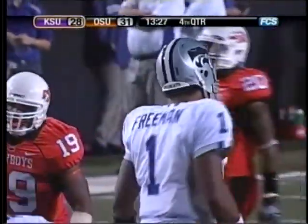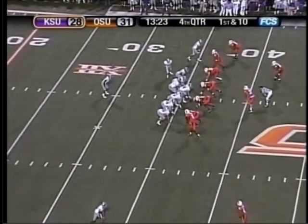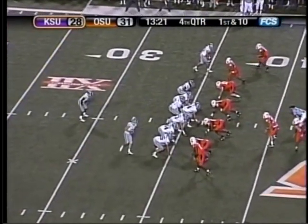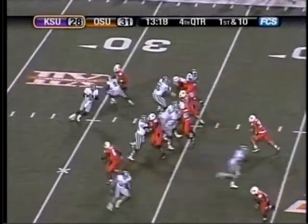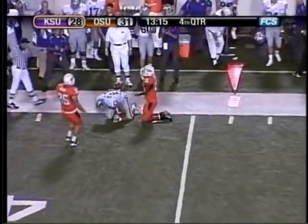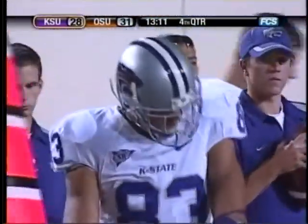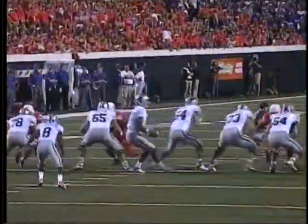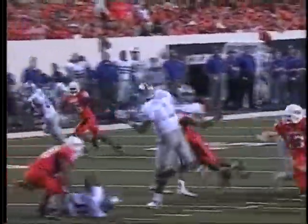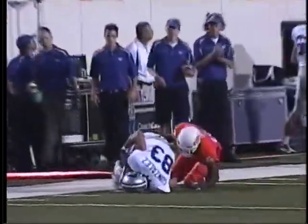1st and 10, Kansas State from its own 36. Marcus Brown at middle linebacker, replacing the injured Patrick Levine. Freeman under center. Drops back to pass. Blitz coming. Throws far side, and the pass is caught. Wow. A diving catch made by Daniel Gonzalez with a man all over him at the 43. Parrish Cox was there. Gain of 7. 2nd down and 3. Kansas State from its own 43 coming up.